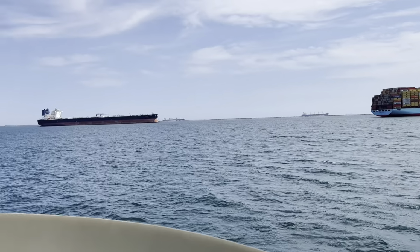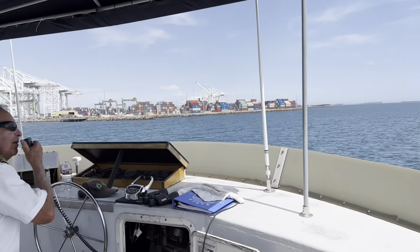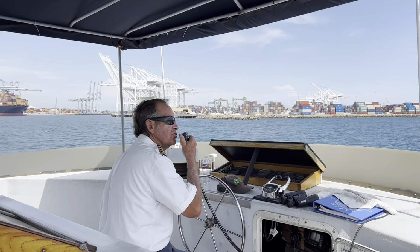It's really hard to say they're empty containers going back to Asia. Basically they're filled with our money and our jobs.